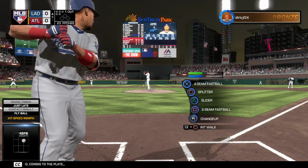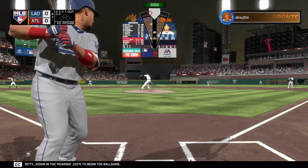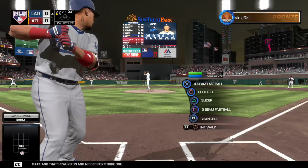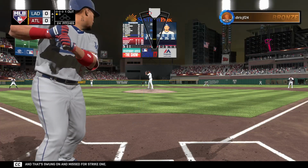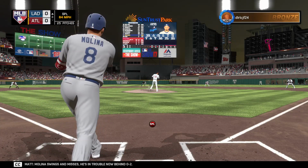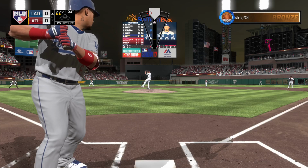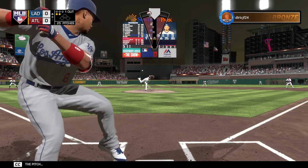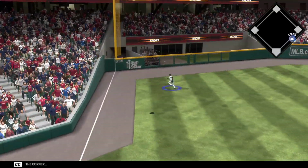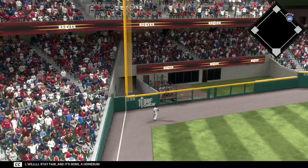So coming to the plate, Yadier Molina. And the average isn't pretty. Down into the roaring 220s to begin the ball game. And that swung on and missed for strike 1. Molina swings and misses. He's in trouble now behind 0-2. Now here's the pitch. A swing and a shot hit down the corner. And that ball will stay fair, and it's gone.